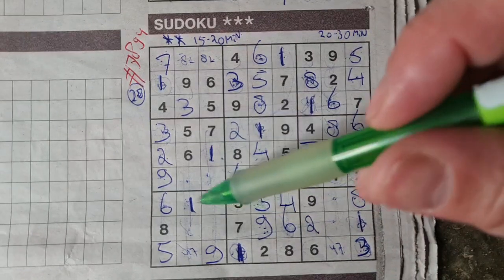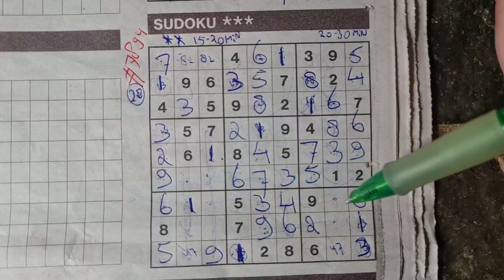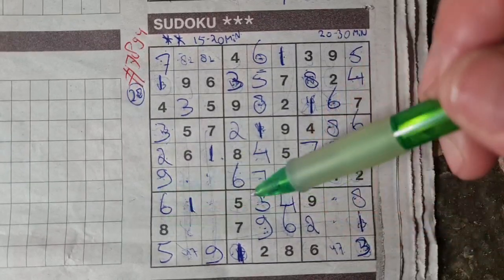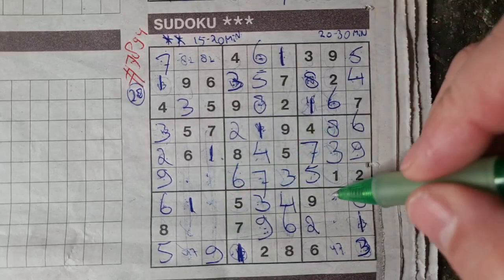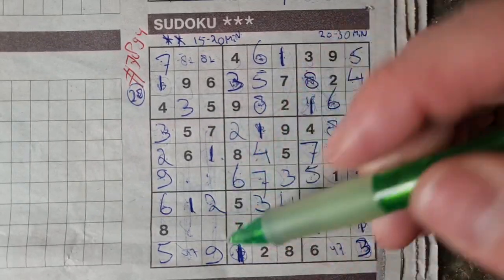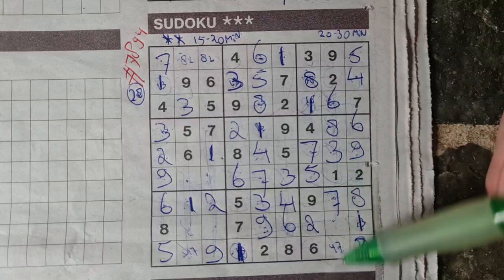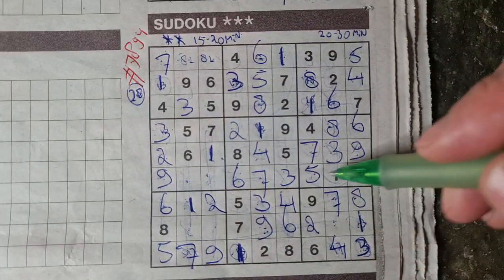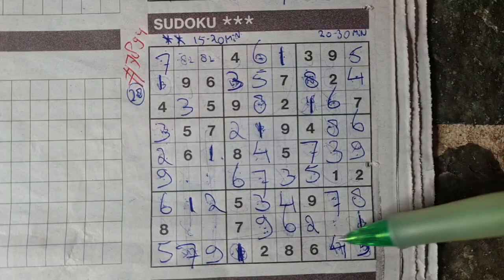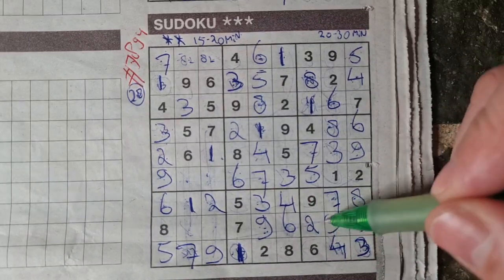Then 2 numbers left in this row for numbers 1, 2 is missing, 3, 4, 5, 6, 7 is missing. 2 and 7, 2 and 7, we have a 7 in this column, no 7 there, 7 should be here, and a 2 goes there. 4 and a 7, we have a 7 now in this column, no 7 there, 7 should be here, and a 4 goes there. So 1 is left in this big square for number 1, 2, 3, 4, 5 is missing.